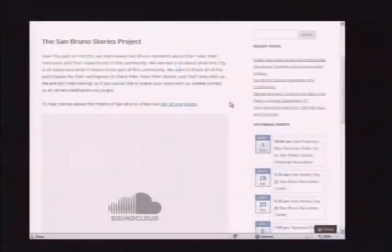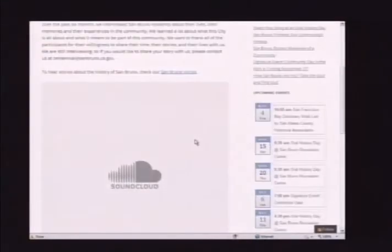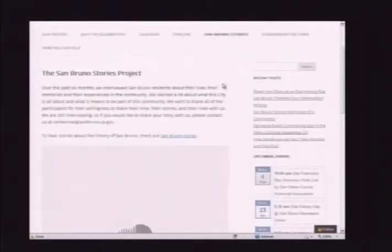And just very quickly, I'll show you the 2 pages. This is the San Bruno Stories Project page. It is also currently not displaying, my apologies. Normally it shows a list of the interview clips with a picture of each person who has been interviewed. The San Bruno Voices page probably won't quite show either, but this is the clips of the oral histories that talk more directly about San Bruno's past.